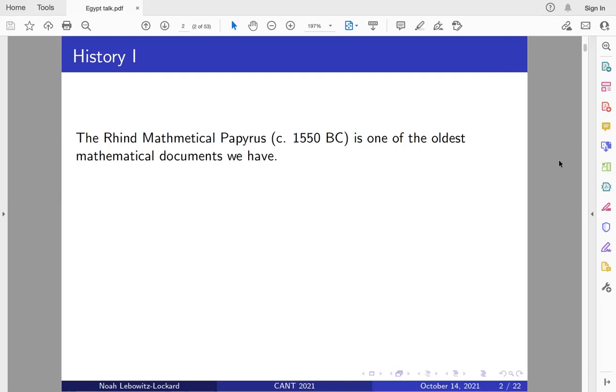The Rhind mathematical papyrus is one of the oldest mathematical documents we still currently have, dating back to 1550 BC. It's named after Alexander Rhind. He didn't actually discover it, by the way. He just bought it from someone. So it is kind of silly: it's just the first person to own it, but it got named after him anyway. He bought the papyrus when he was in Egypt in 1858.